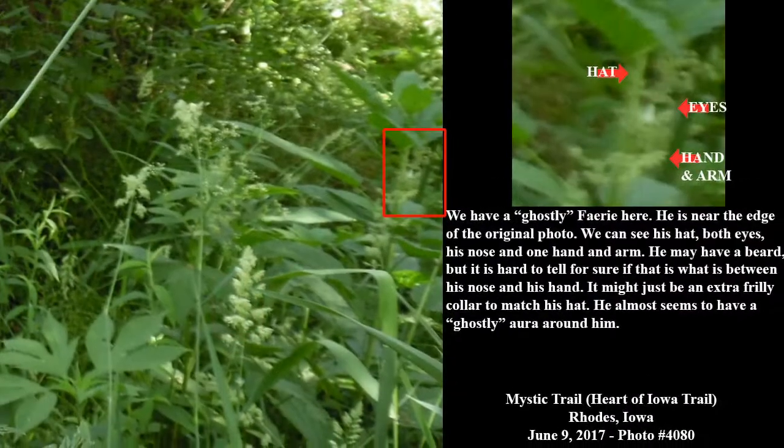We have a ghostly fairy here. He is near the edge of the original photo. We can see his hat, both eyes, his nose, and one hand and arm. He may have a beard, but it is hard to tell for sure if that is what is between his nose and his hand. It might just be an extra frilly collar to match his hat. He almost seems to have a ghostly aura around him.